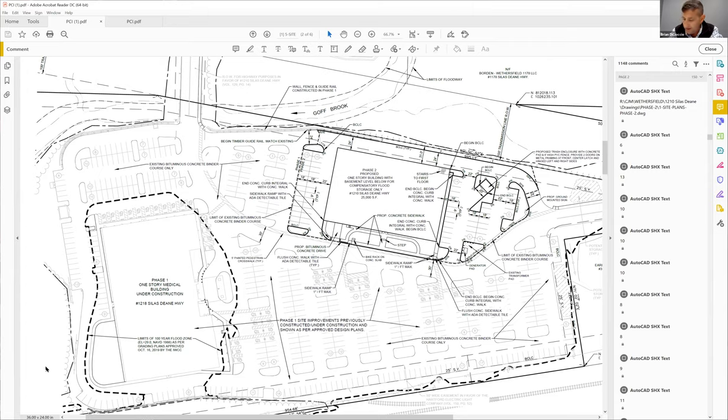So the proposed applicant, at least, can get his spaces and we can satisfy the requirement. That's what I'm thinking. So can I ask a question?